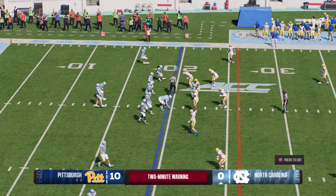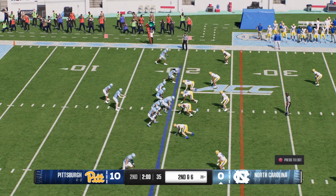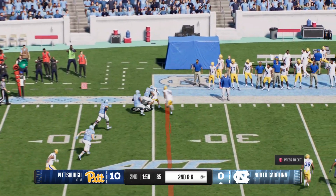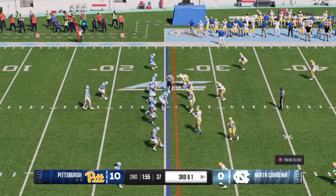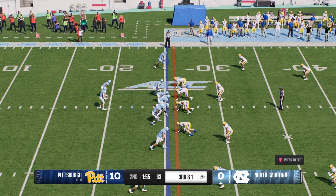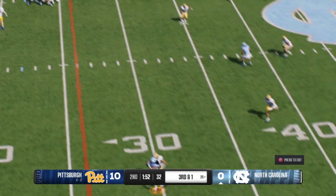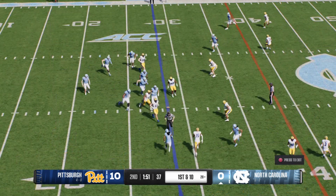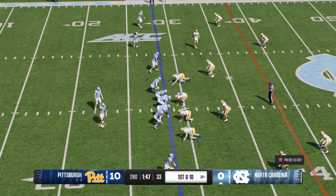We've reached the 2-minute warning, and this thing has been one-sided, and they hope to at least have something to feel good about going into halftime. Safe completion on the screen. And he goes out of bounds after coming up with positive yardage there. So they're facing 3rd and short from the 25. Looking to throw for it. Quick completion on the out route. The Tar Heels are stopped, but not before getting the first down. Clock stops momentarily for the first down.